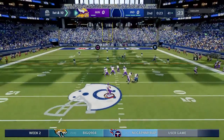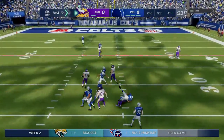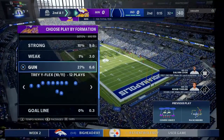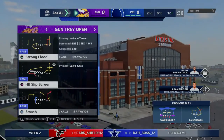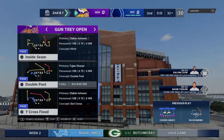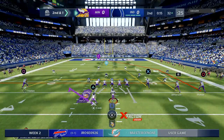Cousins on 1st down. Buying time to his left. He'll dump this off to Cook. Now he's tackled a yard short of the marker. Good gain of 9 on 1st down. The Vikings going to use their 3rd and final timeout, as it'll come with 15 seconds to play in the first half. They'll come up now on 2nd and a yard.